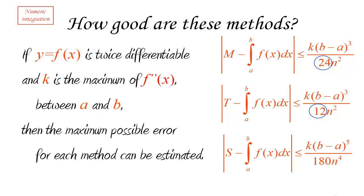But if you just compare the formula for the midpoint and the trapezoid, you can see why the midpoint formula is better. And again, that's justified by the fact that the midpoint does a little bit of balancing, the trapezoid doesn't. On the other hand, look at the formula for Simpson's rule. Yes, the top is b minus a to the fifth power. So if that b minus a is a large number, that fifth power actually could be a much bigger number than the b minus a cubed we have in the other two formulas.